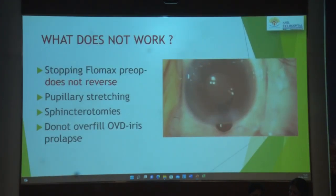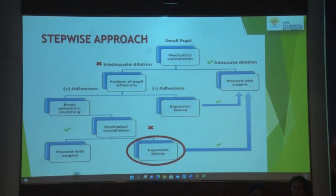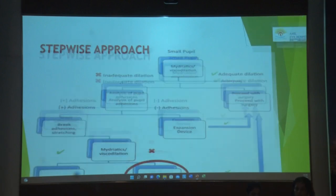What does not work is stopping Flomax, because that doesn't really reverse. Do not do pupillary stretching, no sphincterotomies, and do not overfill the chamber with OVD, because that will only increase the prolapse. You can also use a tri-soft shell technique here. Now coming to the next part, and that is the expanding devices.